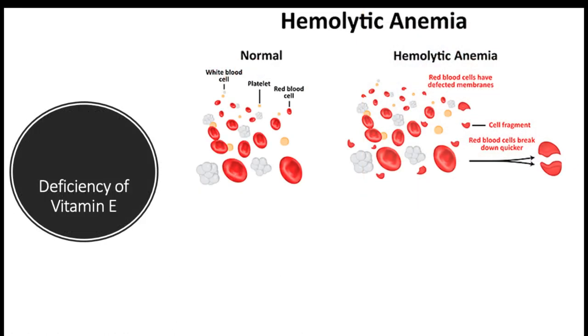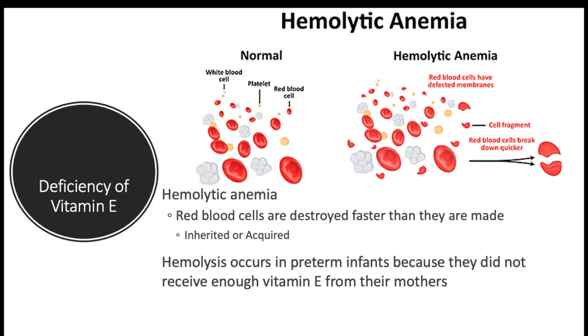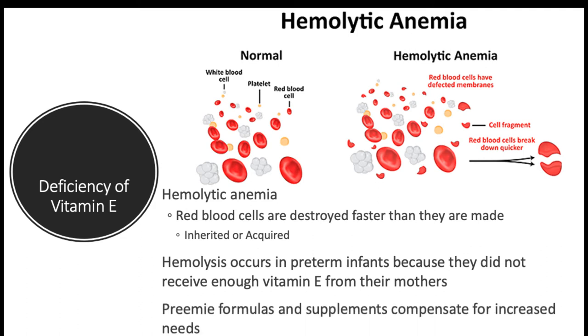All right, so deficiencies in vitamin E can lead to what is referred to as hemolytic anemia. Hemolytic anemia is where the red blood cells of our body are destroyed faster than they're made. So when you're looking in somebody's blood, instead of just seeing nice normal red blood cells, you'll see little fragments of red blood cells because these cells have gone through hemolysis. This could be inherited or acquired. Hemolysis occurs in preterm infants also because they didn't receive enough vitamin E from their mother. Preemie formulas and supplements typically will compensate for the increased need of vitamin E.